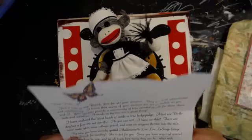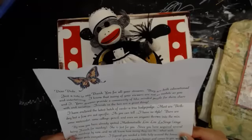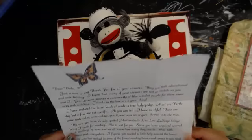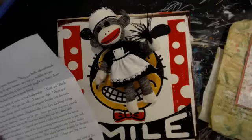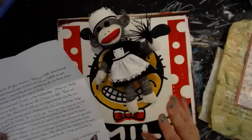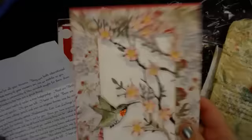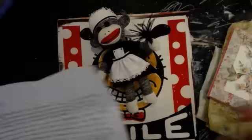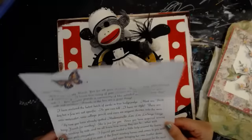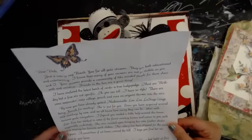I've enclosed the latest batch of cards, a true hodgepodge. Most are birthday, but a few are not specific. As you can tell, I have no style. And she means, not that she doesn't have style, but she doesn't have a specific style. Because, honey, that's style right there. That's some style. There are some watercolor, some collage, pencil, and even an origami thrown into the mix.